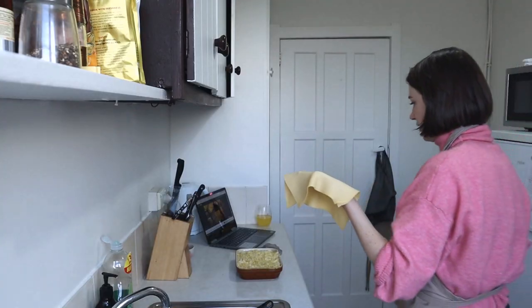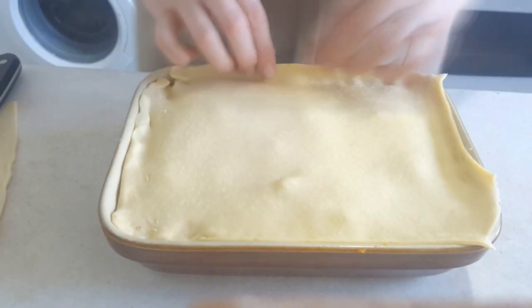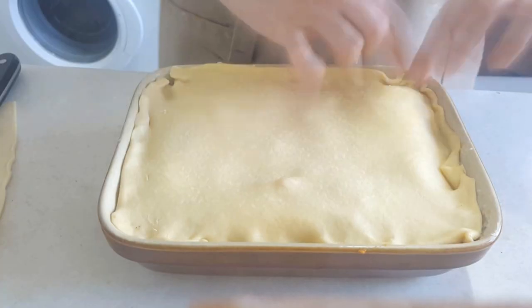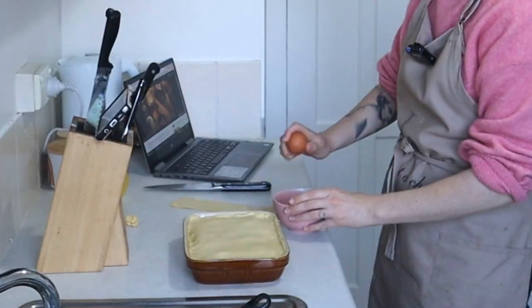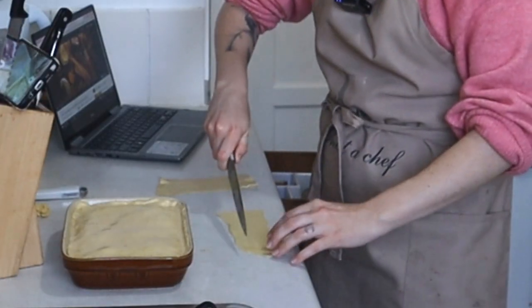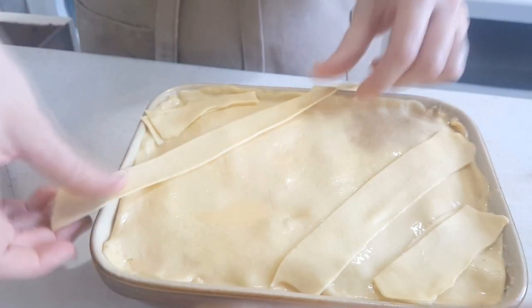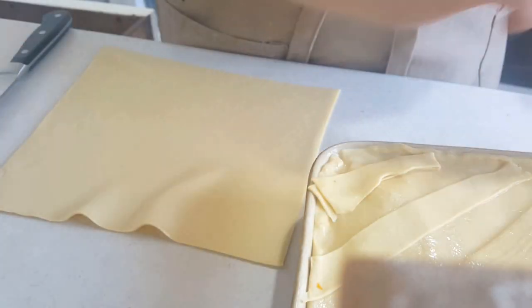Pastry time, my first one. And then we tuck it in, like a little pie crust blanket. That looks cute. I love it. Egg wash. I have a real talent for doing the budget version of things. That was the fun part.